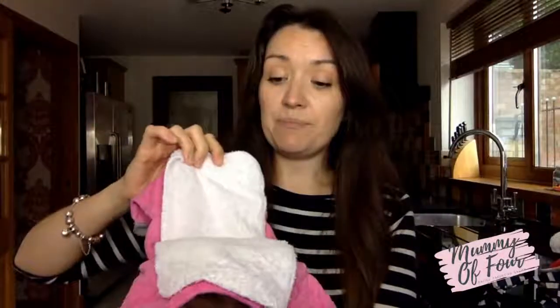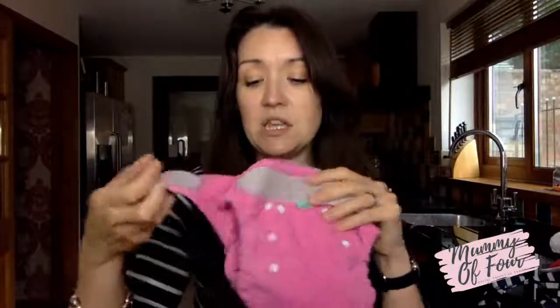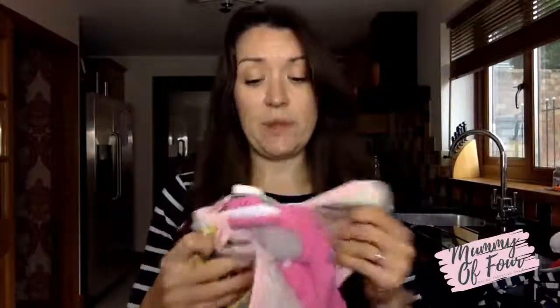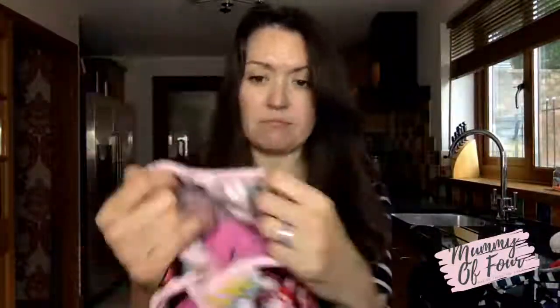That keeps the bit next to their skin nice and dry. So that bit goes underneath, and then over the top goes the wrap, and that, when popped up properly, as long as you make sure all of that is tucked in nicely, holds all of the wee in. It's got like a double gusset around the leg. I'll show you. Basically, this bit stops leakage and escaping, which is really handy.